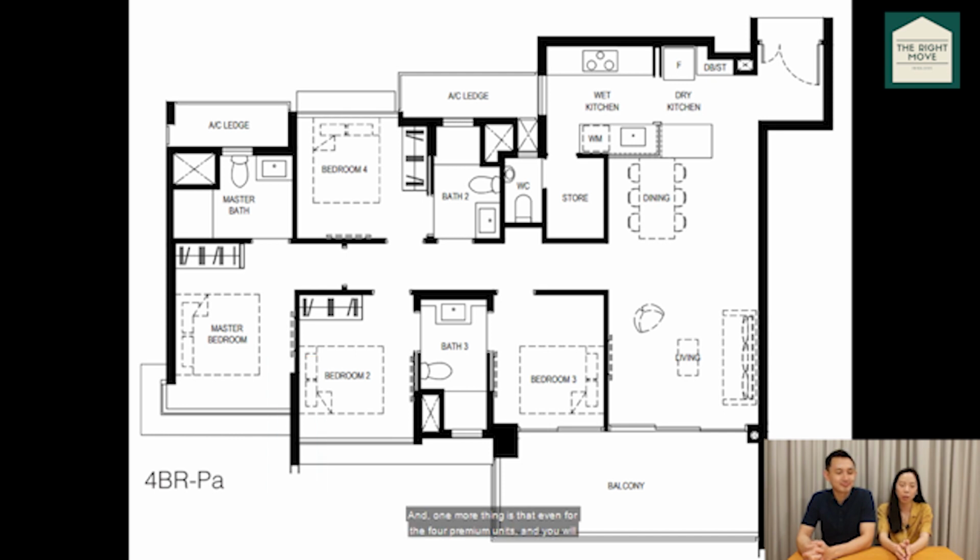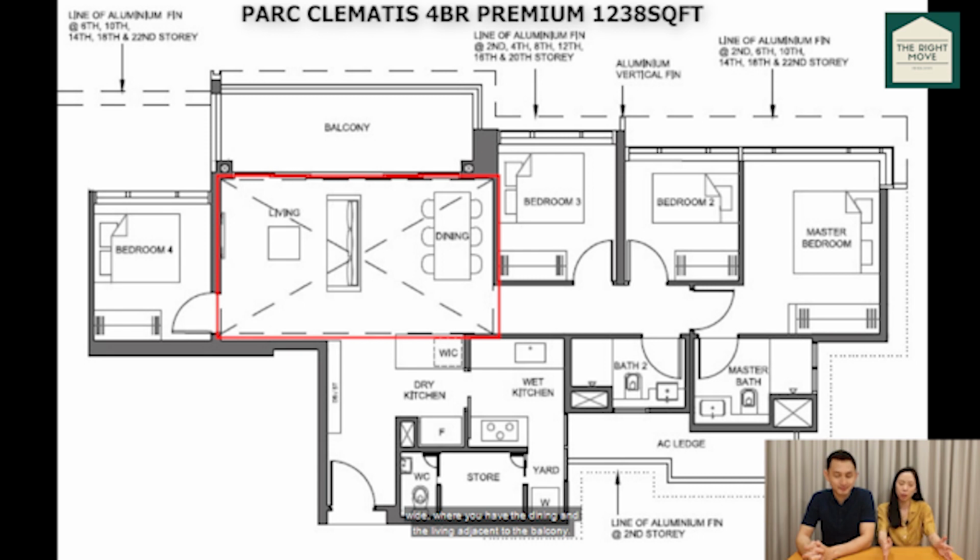And one more thing is that even for the 4 premium units, and you will also notice this in the 5 bedrooms, the layout type for the living and dining is the deep kind of layout, versus the kind where it's wide, where you have the dining and the living adjacent to the balcony. So that gives you more panels of windows and makes the whole house feel brighter, airier, because there are just more windows. So we prefer that kind of layout for the bigger units. So just a little bit disappointed that the layouts for the 4 premium and the 5 bedroom are as such.